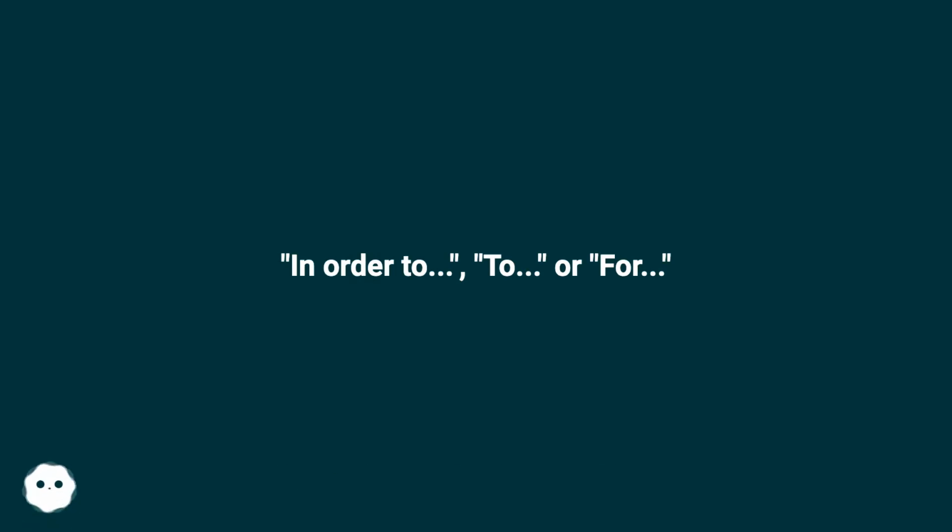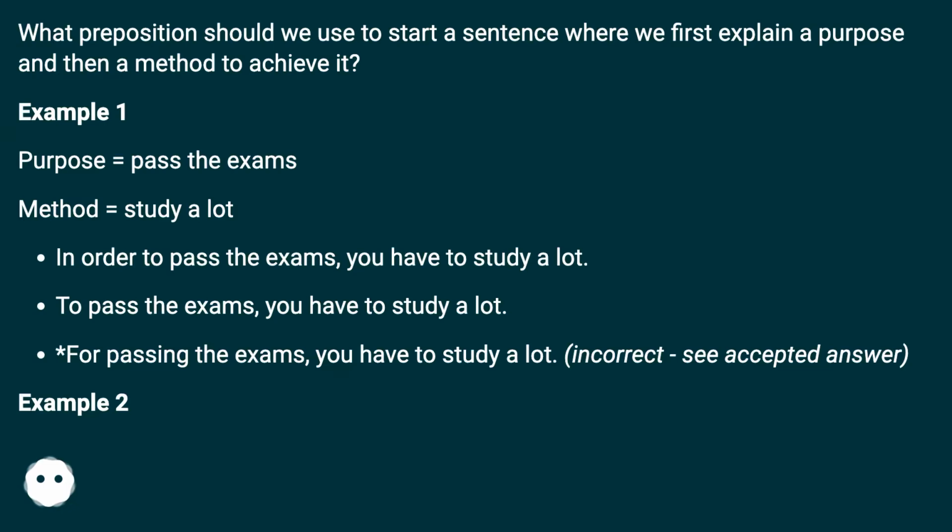In order to, or for. What preposition should we use to start a sentence where we first explain a purpose and then a method to achieve it? Example 1. Purpose equals pass the exams. Method equals study a lot.